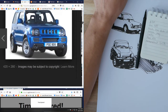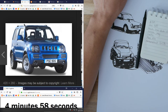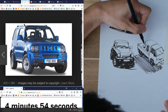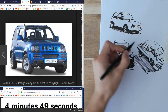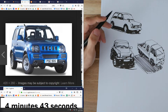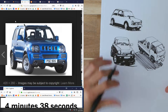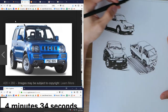Let's try this one right here. Yeah, man. Just 5 minutes. Get your drawings in. That counts as work, right? It's like research. Research and development. Okay, here we are. Maybe Darren will draw. Let's see. Suzuki Jimny.